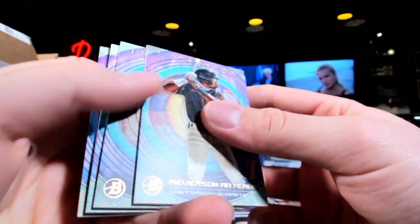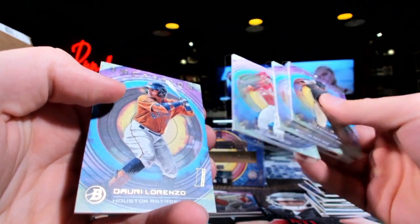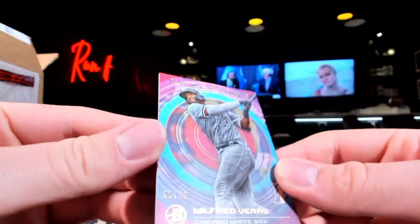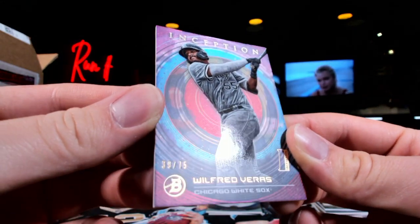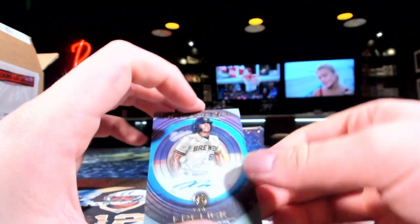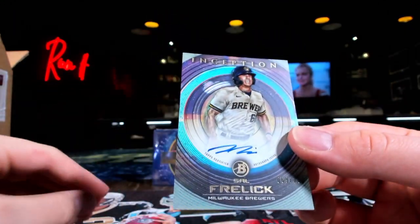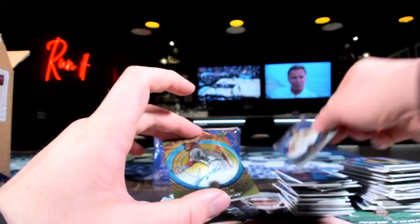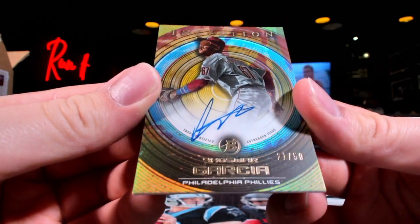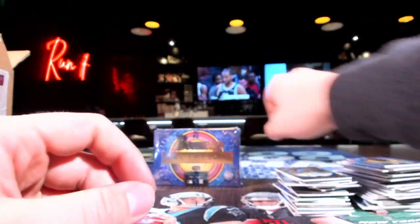Okay. Alvarez and Ortega, Blaze Jordan, Chase Pretty, Petty, and Dory Lorenzo. On the numbered card, it's going to be out of 75, Wilfred Veras. For the White Sox, Sal Frelick. TW. And then back here, out of 50, Yosar Garcia. Very nice.